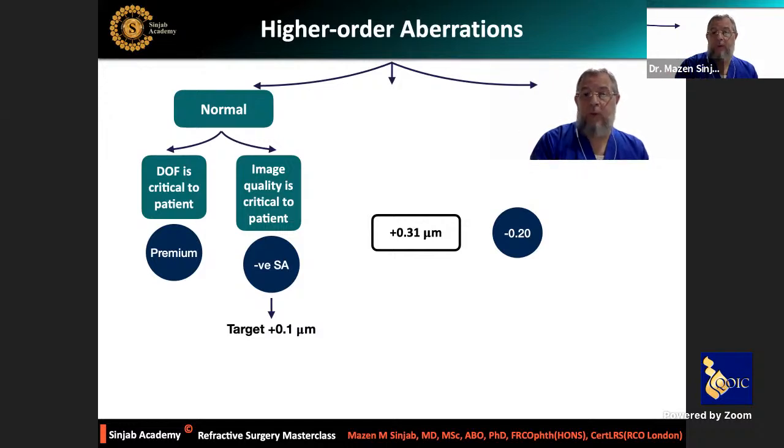Why minus 0.20? Because this will bring the spherical aberration of the patient very close to plus 0.1 microns. And if we use the minus 0.27 micron aspheric lens, then it will be less than this. So it is better to keep it as close as this one, because it has been proven that it is the best number that gives the sharpest vision to the patient.